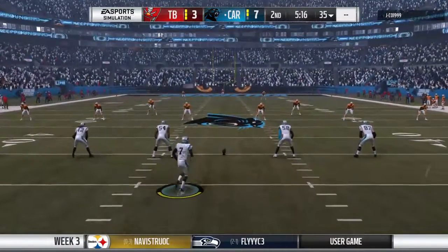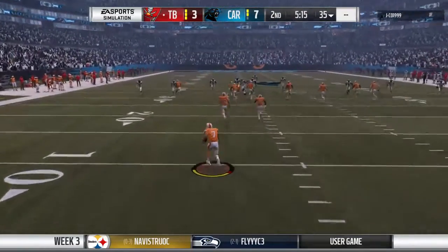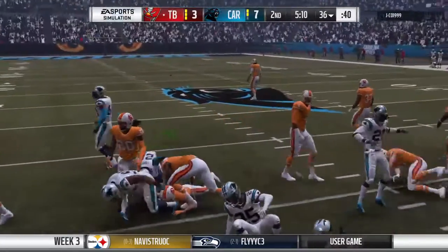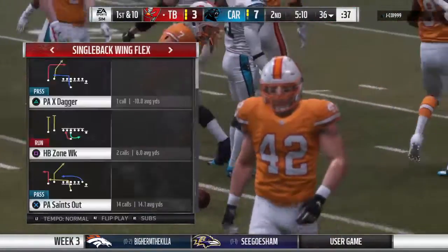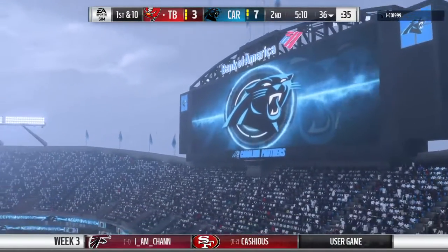Fairbairn now to kick this one away. This is taken at his 4. And a good return. He's across the 35-yard line, right around the 36. So out come the Bucs now. And they had a long drive last time, but they had to settle for a field goal. And I'm sure that's how it felt to them, settling.